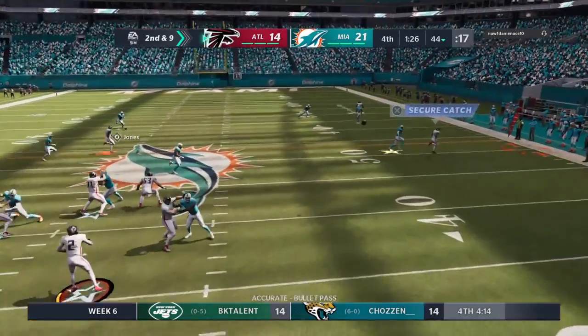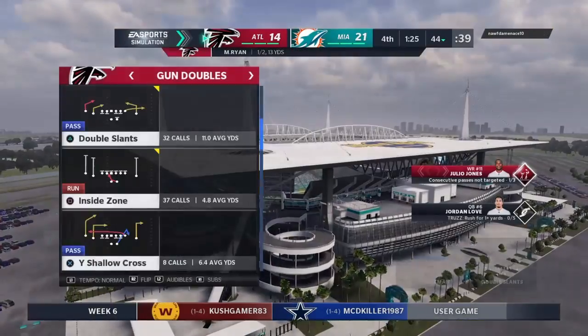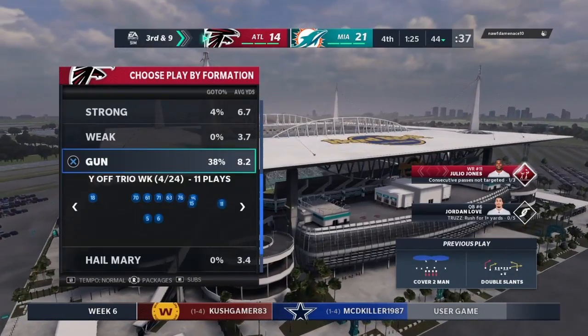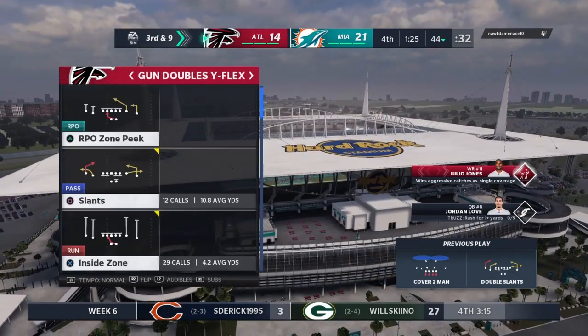Ryan to throw. And that'll be incomplete. Took a pretty good shot as he tried to pull that one in. Couldn't hang on, 3rd down. 3rd and long coming up.